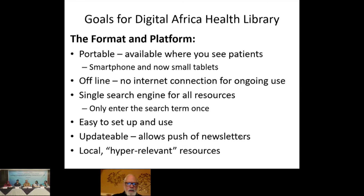We wanted a single search engine so people could find resources easily and not be frustrated. We wanted it to be easy to set up, updatable, and especially, as much as possible, to bring in local resources and have permissions from the Ministry of Health and other regulatory bodies for use of local information in the resource, so that the local work that had been done to create best practices could be incorporated.